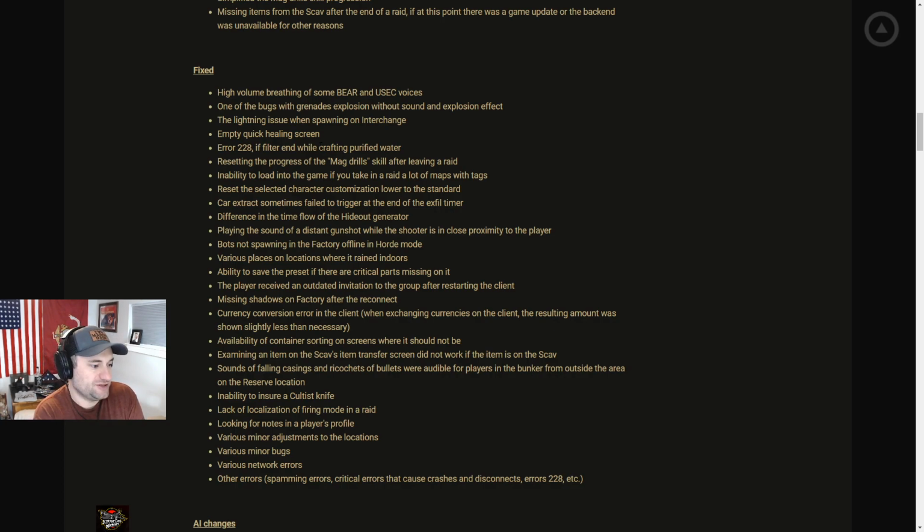Ability to save the preset if there are critical parts missing on it. That's good because that means you can save the preset and you can build your guns without like pistol grips, so you can store them easier. I like that idea. The player received an outdated invitation to the group after restarting the client. Little housekeeping bug fix. It looks like missing shadow on factory after the reconnect. I've never seen that, but good thing they fixed it.